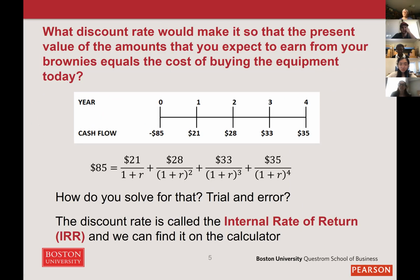Now, one of the other questions that you're going to ask if you're thinking about a business is, what is my return on this business? What % return am I getting? Another way to think about that is, what would be the discount rate that would make it so that my net value was exactly 0? Like, how high of a discount rate can I use before I get to the point that those cash flows in the future don't have enough value in the present to cover my upfront investment?